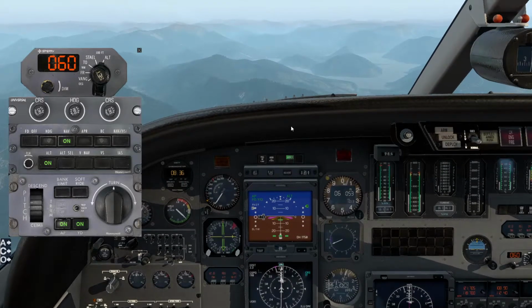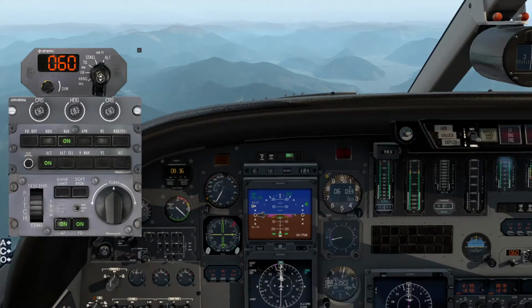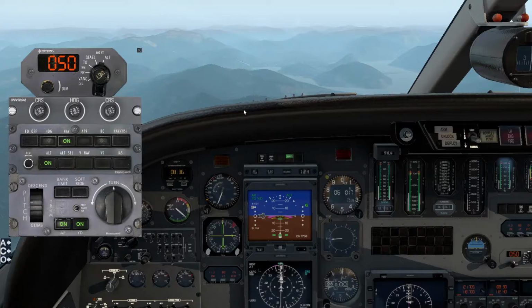We are leveling at 6,000 for another 3 miles. And then we descend down to 5,000 feet to pass Caldo. And then we should intercept the glide path, glide slope, I should say, from there.